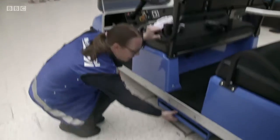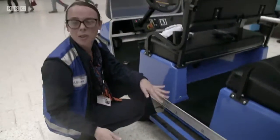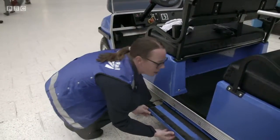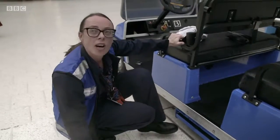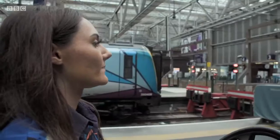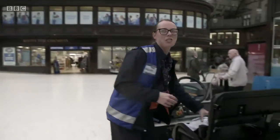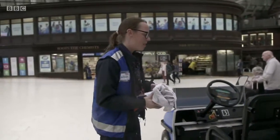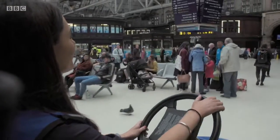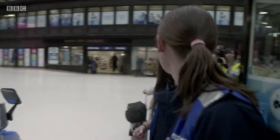We've got a step here. They are a wee bit awkward, that's the problem. So you pull it out, it's for people who need a wee bit extra to step on. So you put it back in. If it's not in properly, the buggy won't start. So usually you just give it a kick and that usually puts it back in. I think because it was raining so much, they just automatically assumed it was the rain that had caused it, but it wasn't. It was the drawer, the step was out.